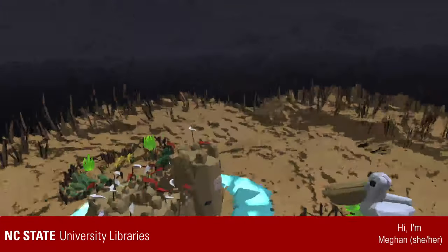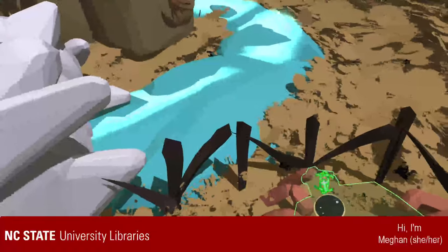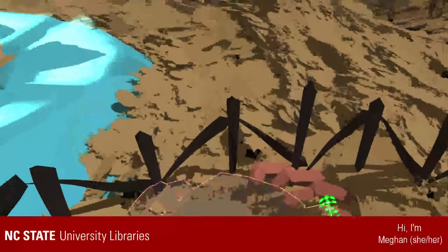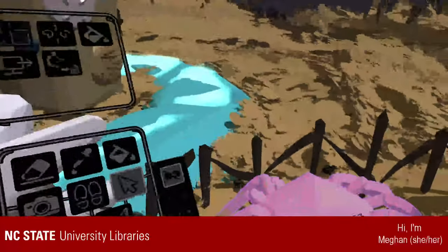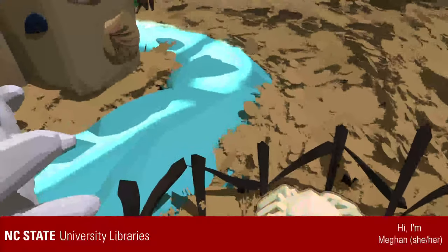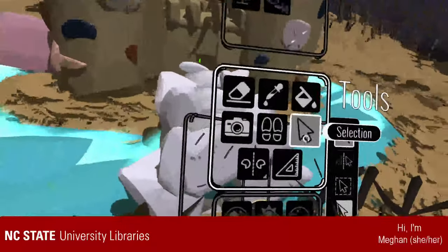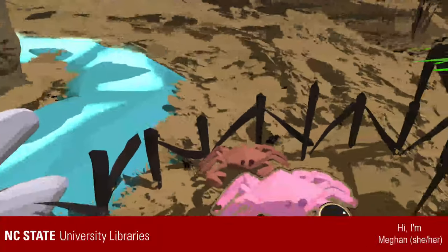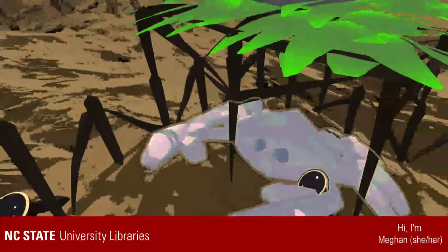Or I could scale down the birds and the crab. Yeah, I'll do that. Let me scale these guys down, and I'll add more of them. Trying to adjust my scale a little bit. Let's see, have the crab. We got tiny crabs, and then we also have giant crabs. Giant king crabs. I'm gonna make a king crab.